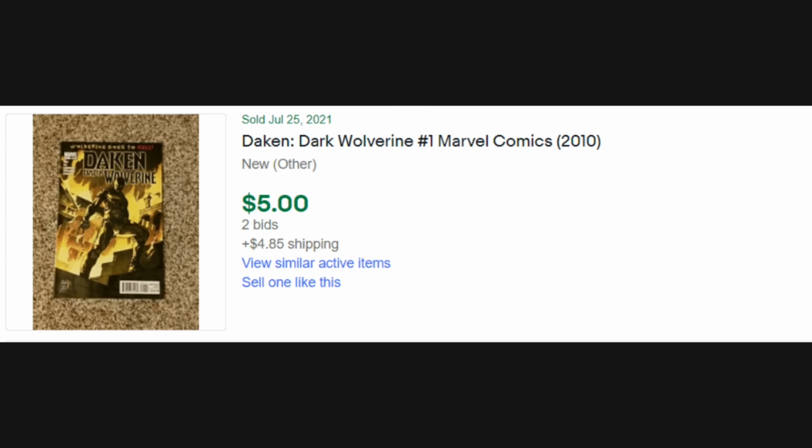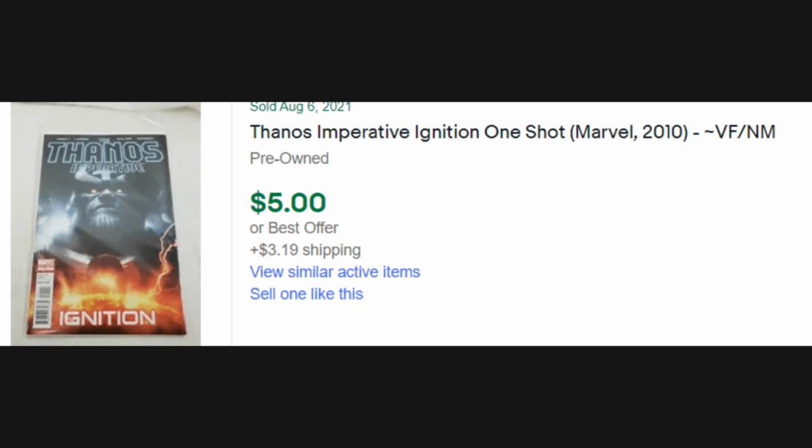Next book we picked up there was Avengers Marvel Now series #1, and then check this out. That's a gorgeous Thanos cover. Thanos Imperative Ignition. And this book has a little bit of a premium. Let's take a look at this one. Yeah, so it's a $5 book all day long without the shipping. There were a couple of sales. I made sure each one of these books had more than one sale, so you can justify the one sale. And it's not a crazy sale or a My Comic Shop sale, which always sells for better because of their reputation and everything else.